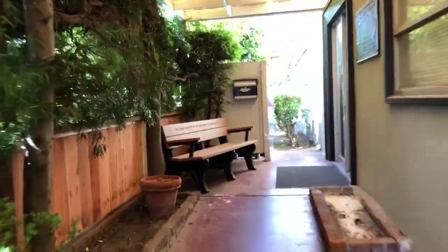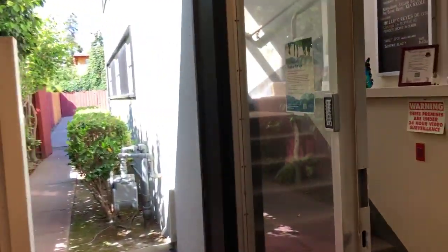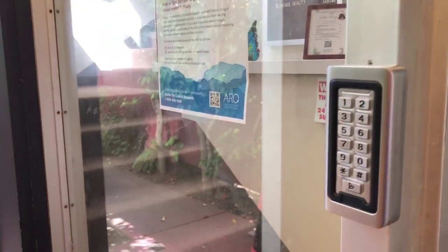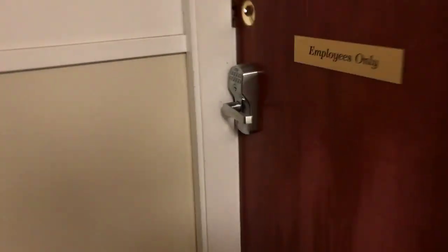Go down this walkway. You'll see the glass doors. Enter the code on the keypad here that's provided to you on your confirmation. Once you get inside, you'll see a door on the left side here. Enter the code on the keypad here.